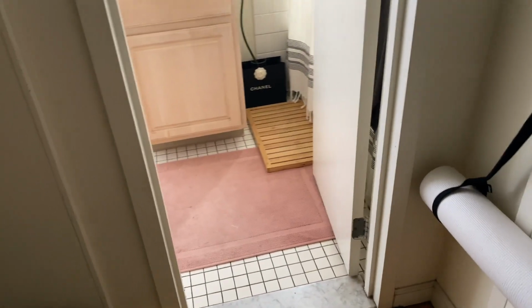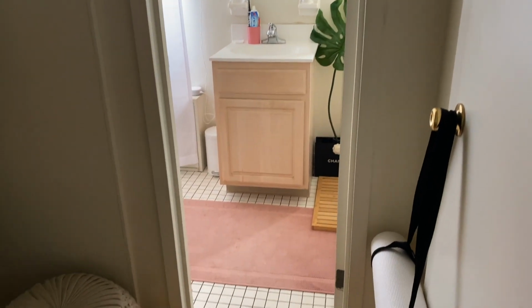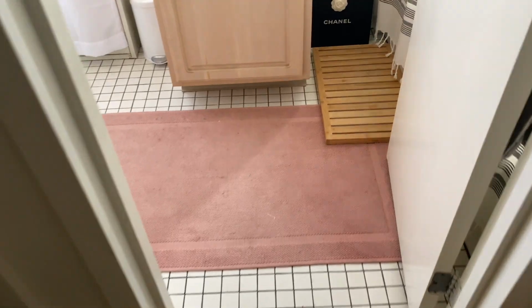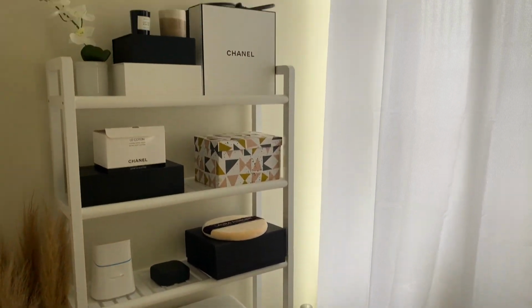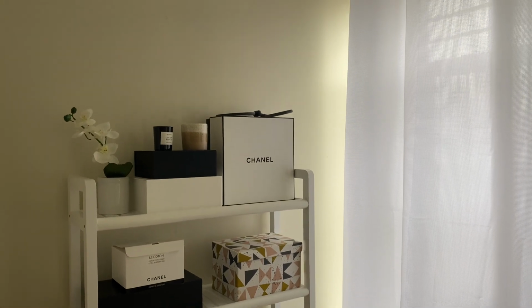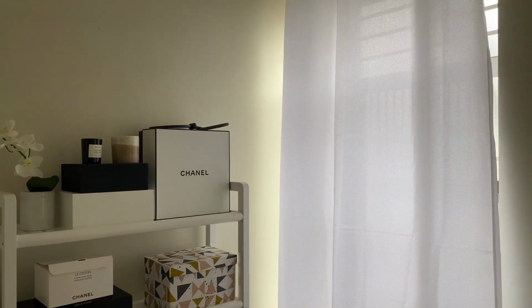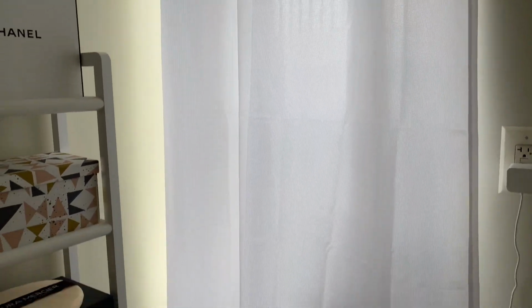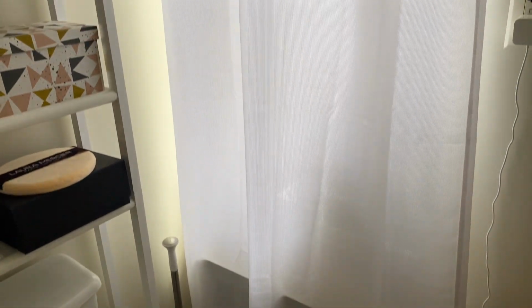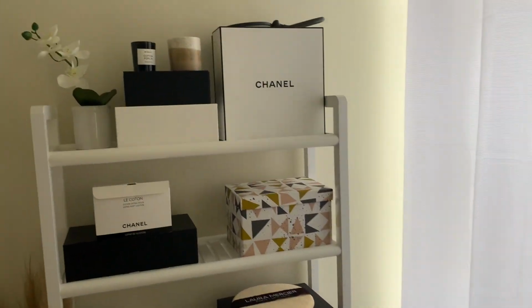And now we're gonna come into my bathroom. So my bathroom is quite small. It's big enough for me, but it is quite small. And so I really wanted to make it nice, light, and bright. And so when I did my bathroom update, I actually changed the curtains out to white curtains. And even though they are white, they let in a decent amount of light, which I like, but they kind of hide all the things that I have back there, which is great.